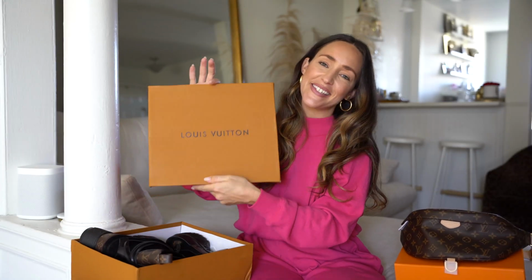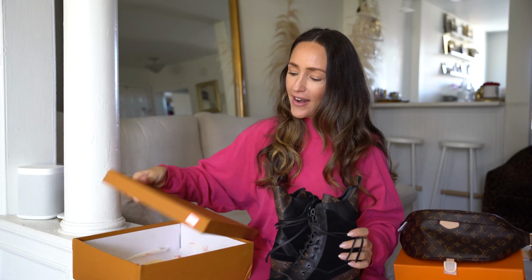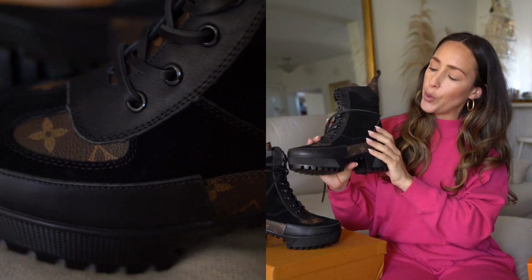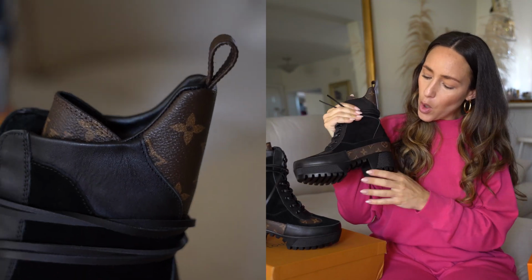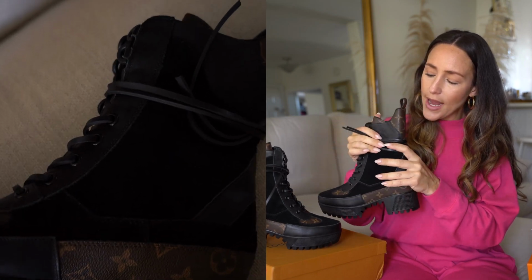Next up is another Louis Vuitton piece, but this time they're boots. Oh my God. I keep saying that I'm excited, but it's because I'm really, really excited about these. So this is a combat style boot. It has laces that go around and I love the thick sole. It has a little bit of a heel. It has the Louis Vuitton print in the leather here. This part is a black suede.